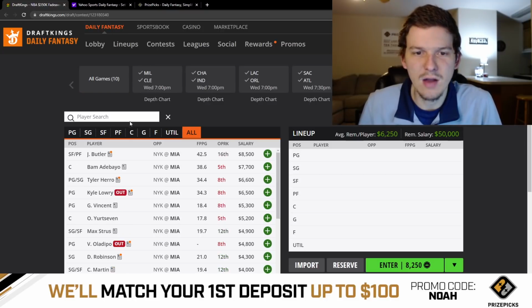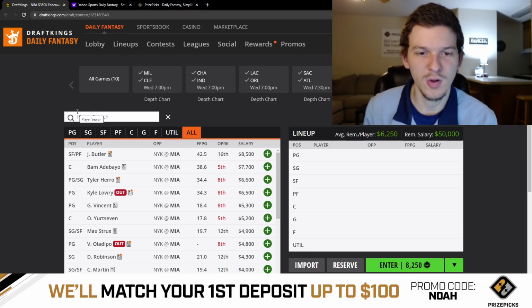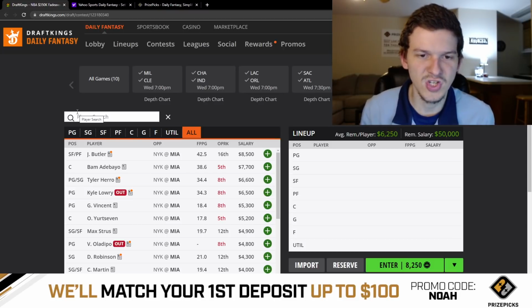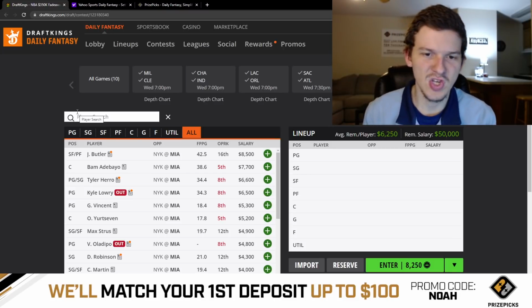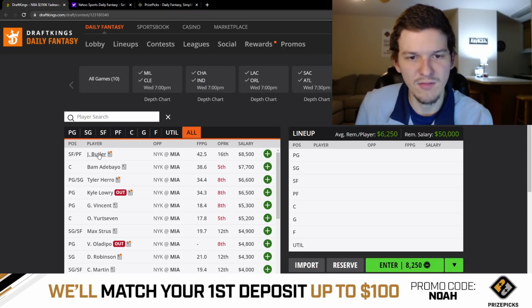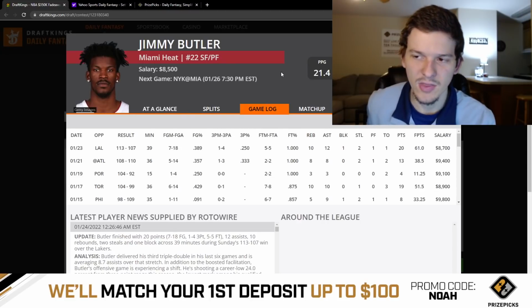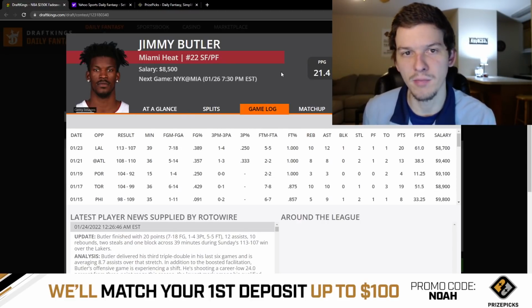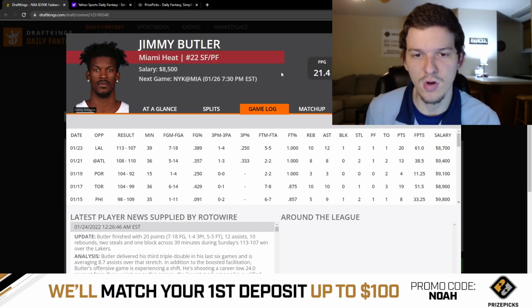And then on the Miami side, Miami's starting to get a little bit healthier. They're getting Tyler Herro back for this game. So with Tyler Herro back, that's going to hurt Jimmy and Bam a little bit. I still think Jimmy is pretty solid here, 8,500. With Kyle Lowry still out, there's going to be a pretty big role for Jimmy Butler. I don't know if they're going to start Herro or bring him off the bench. I'm guessing that Herro will still come off the bench, so we'll probably see Jimmy start at point guard once again.